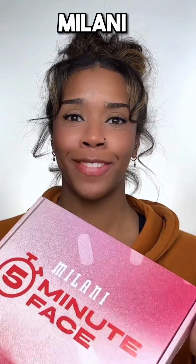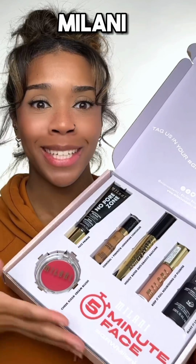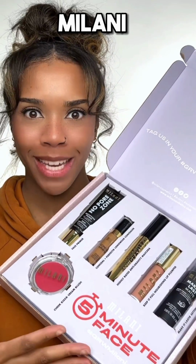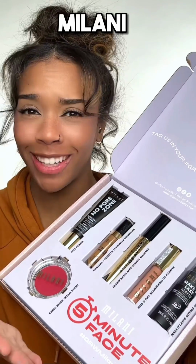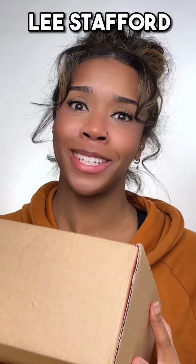Okay, next we got this 5-minute face by MILANI. So we basically got everything you need for a full face of makeup here. I've never actually used MILANI products, so let me know in the comments if you tried them and what you think.